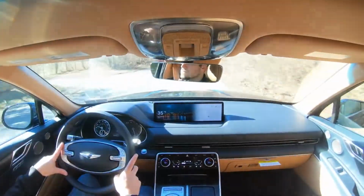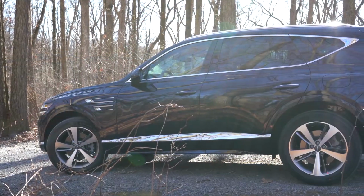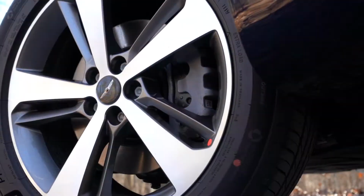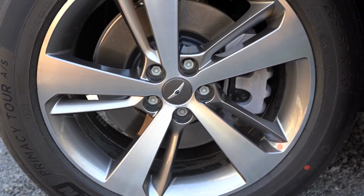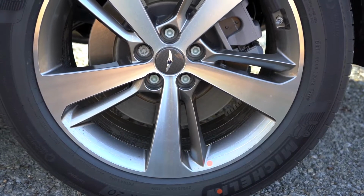But anyways, to go along with that acceleration, as always, braking is equally important. And so that braking configuration is actually going to differ depending upon which engine configuration you go with, believe it or not. 14.2-inch ventilated front discs for the 2.5 liter, 14.9-inch ventilated front discs for the 3.5 liter. In the back, it's going to be the same though, 14.2-inch solid rear discs.